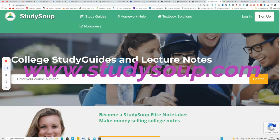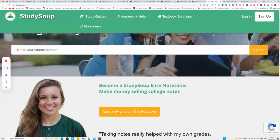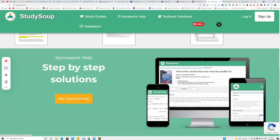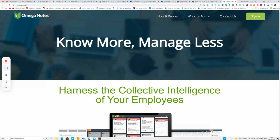Ninth is called Studysoup.com, which is pretty similar to the other websites. You can sell your study guides, help with homework, solve textbook solutions, and make money from this website. Easy and simple. Create your free account, upload your study material and notes, and you can make money from it. Number 10 and the final website is called OmegaNotes.com, which is again similar to the other websites where you can upload and get paid for it.